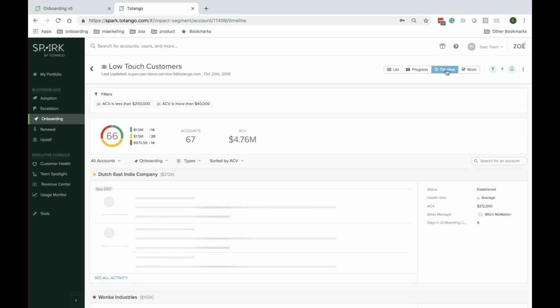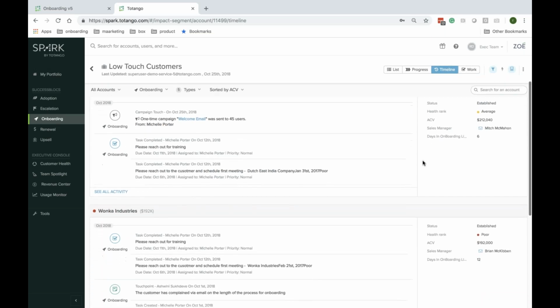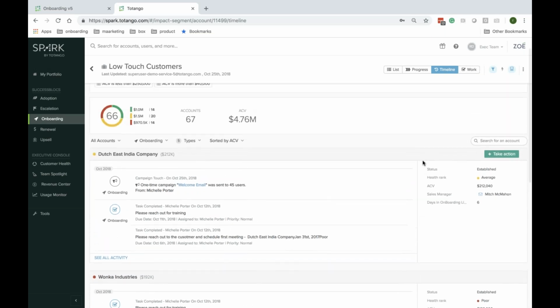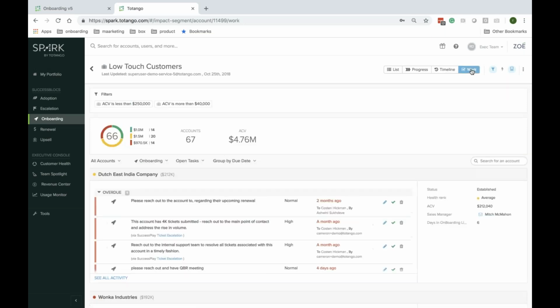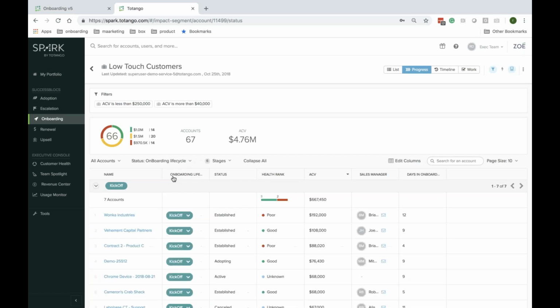The next thing that I can see under this view is the list of activities for each one of those accounts, and I can leverage that within my review meetings with my team. So if I'm now doing a review meeting for all the accounts that are currently in onboarding with my team, I can actually go ahead and see what is the activity that is happening with each one of them. And then if there's any outstanding work, I can definitely go ahead and leverage it here. So I can use the view both in order to track the progress of my customers within onboarding, to see the progress of those accounts, and lastly, in order to trigger any outstanding work.